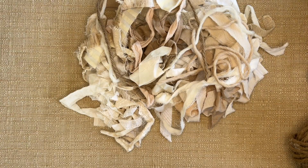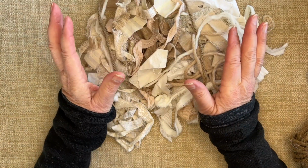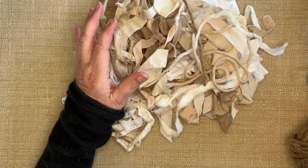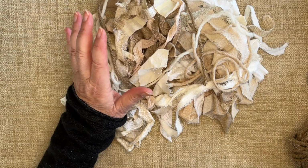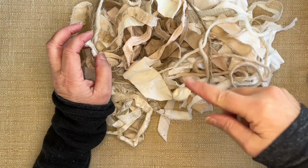So that being said, you're probably wondering, how is this going to be a Texture Tag Tuesday thing? Well, it is going to be, because after I'm finished with this, I'm going to make something with this twine. This is very textured.